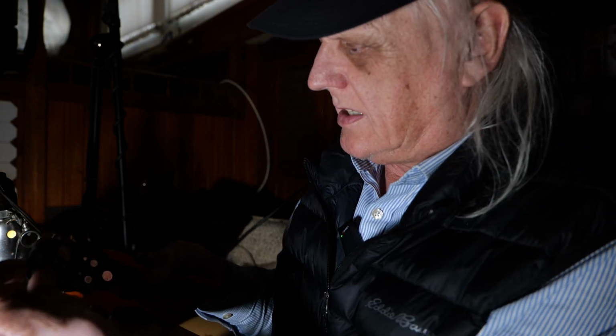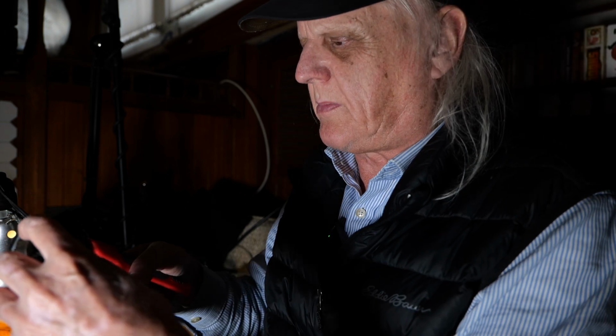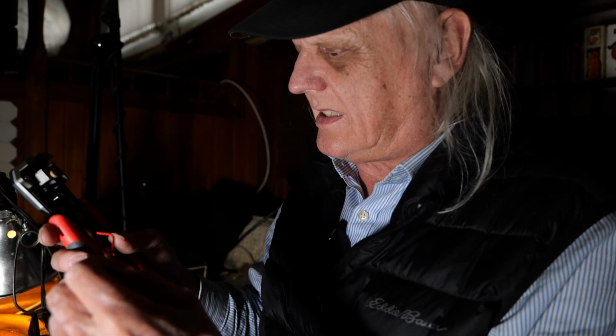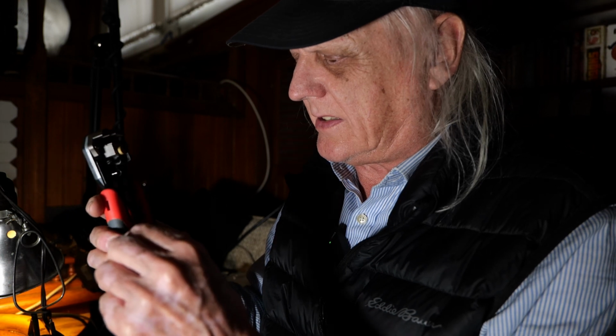Then I kind of like to use my finger and push this part down. This is the part that strips the wire, and it pivots a little bit, but they tend to get a little loose over time and they don't do a good job.